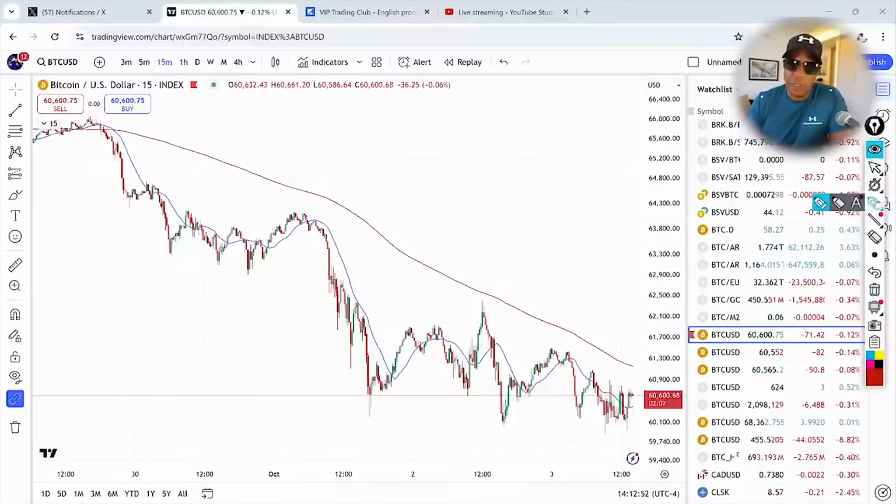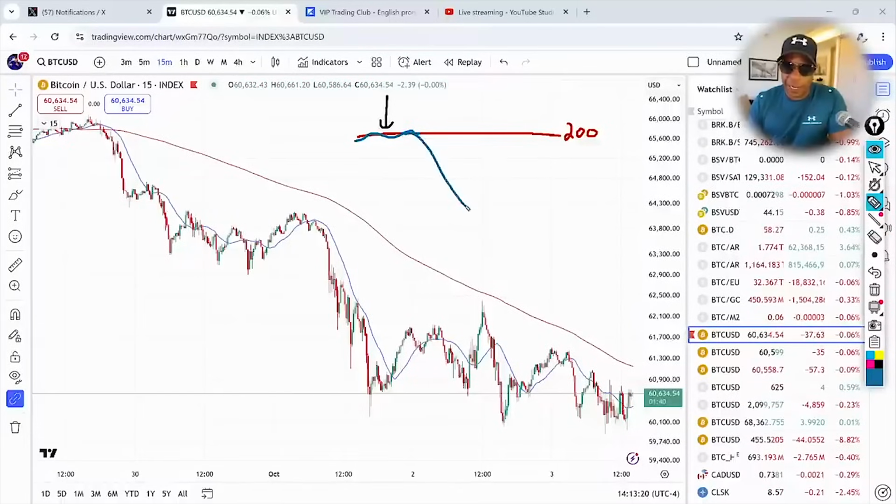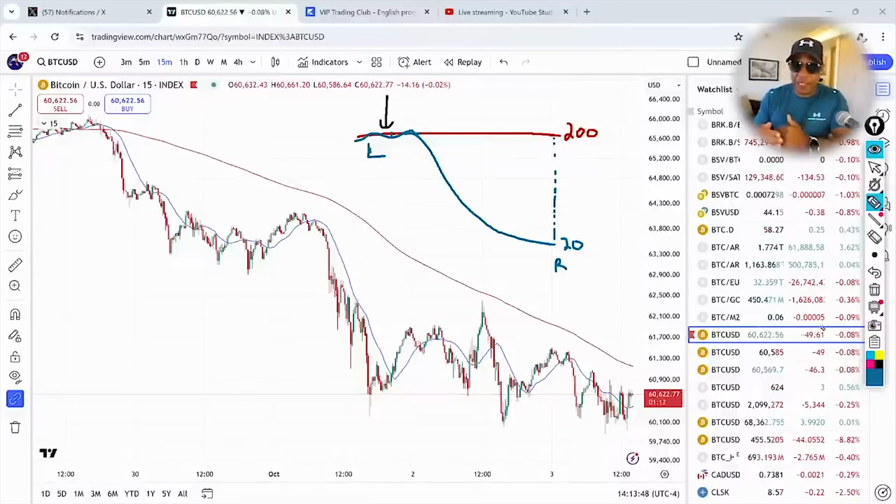Let me draw this diagram for you. Let us say that you have a 200 here, and then you have also the 20 here. Now, at this point, there is little to no space between the 2 moving averages. But you could have something like that. There is space between the 20 and 200 here, whereas there, there's little to no space. So on the left, there's little to no space. On the right-hand side, there is space. That's the space concept using the 20 and the 200.